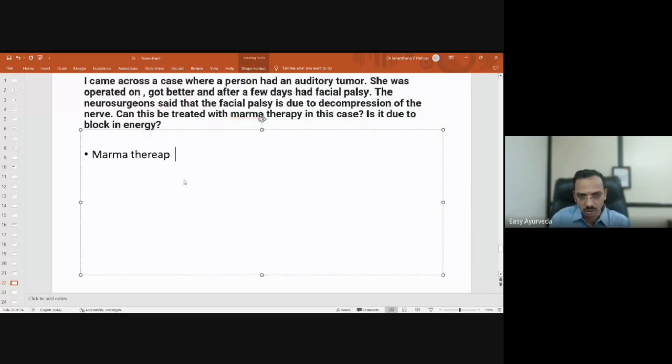So henceforth, just by stimulation, it may not work. So we have to stimulate the Marma from the needle itself. We require the help of an acupuncture needle to stimulate the Marma. Then only it will be helpful. The points of acupuncture, puncturing with the needles, can be done on specific Marmas, correct?